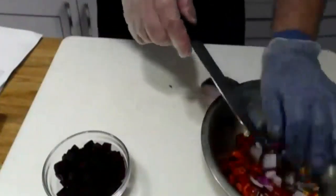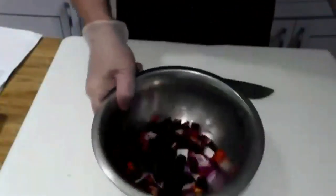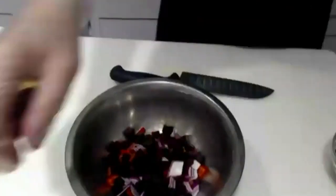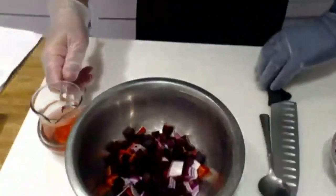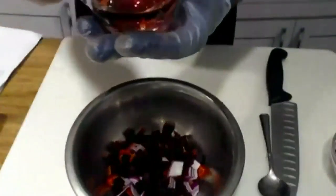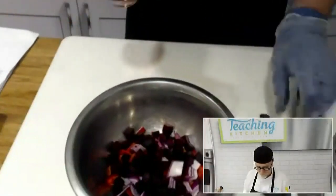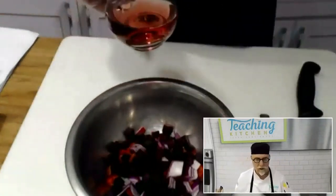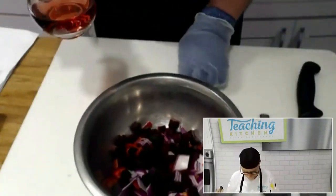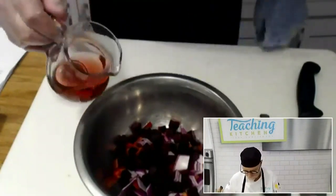All right, and we'll throw a few beets in there. And the recipe calls for some red wine vinegar, and I have it diluted down with a little water. If it has straight vinegar, it's going to get really, really hard to eat. It will be really sour.